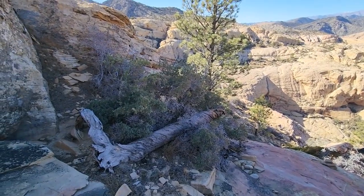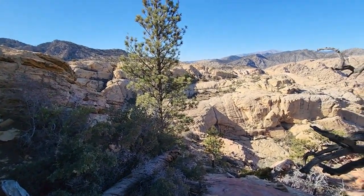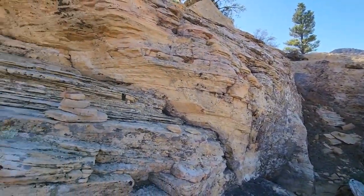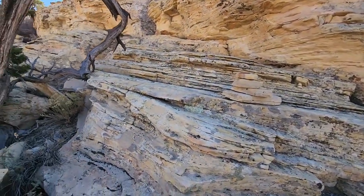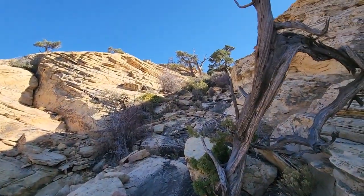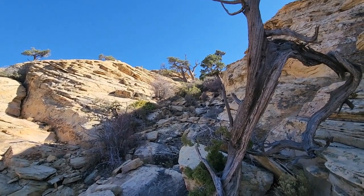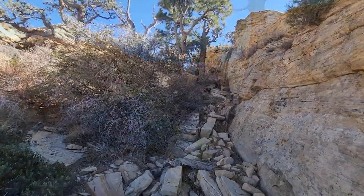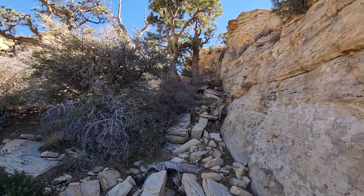Continuing up this nice little channel, which looks like it could be the final approach to the summit. Who knows? Could be a false summit, more cairns. But yeah, look at that. Leads right up in this direction. Let's take it. Onward and upward.